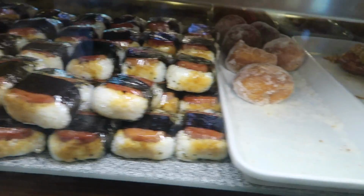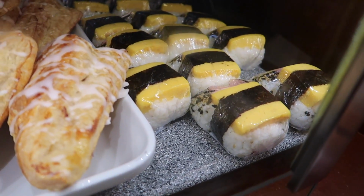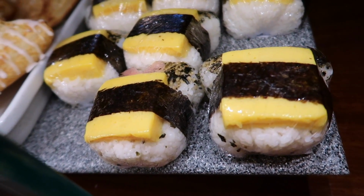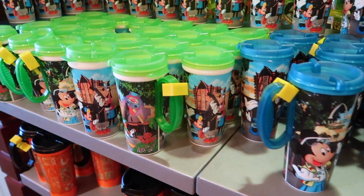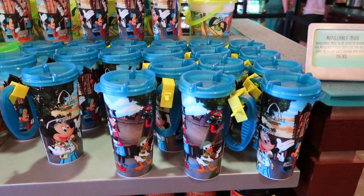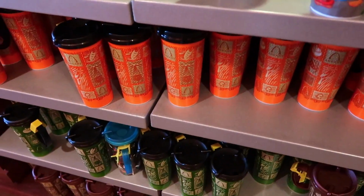One other thing I want to mention is they actually have a mini version, which is the mini tamago musubi, which is the egg. And it's really cute because there's a little pink bow and it makes it look like Minnie Mouse. So like I was saying earlier about these refillable mugs, you basically buy them here and then you can drink whatever you want for the rest of the stay from those soda machines outside. They are 20 bucks. I say they're super worth it, especially if you have kids.